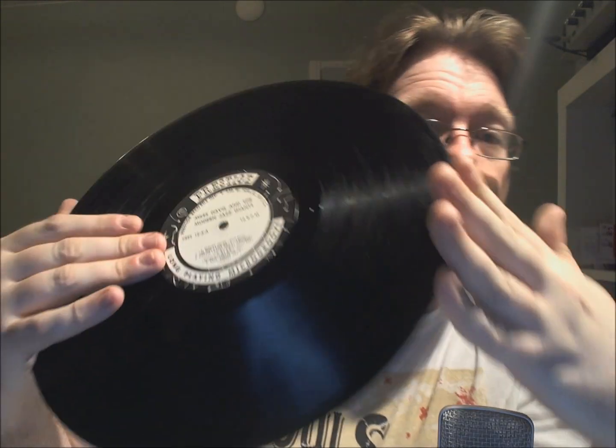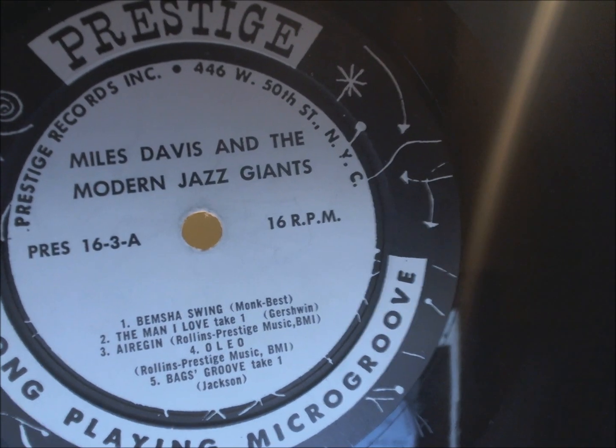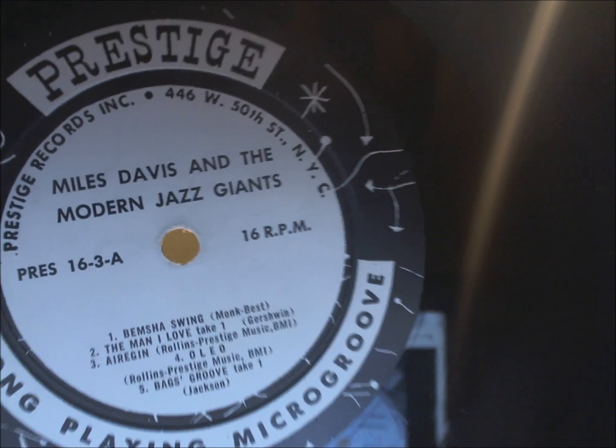But this is what's so interesting with this album. Have a look at the label. Can you see to the right of the hole? 16 RPM. Yes, ladies and gentlemen, this is a 16 RPM album, which means that it's a 12-inch 16 RPM record, and I have to say I've never owned a 16 RPM record before.